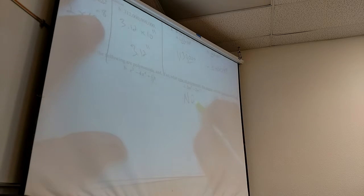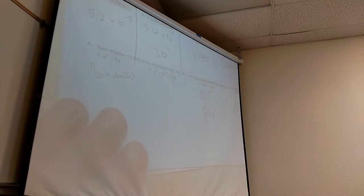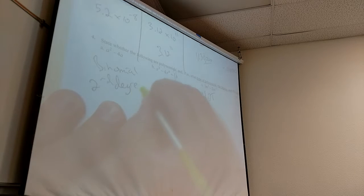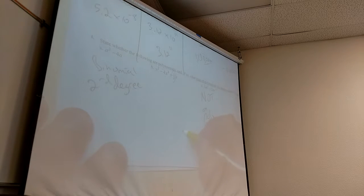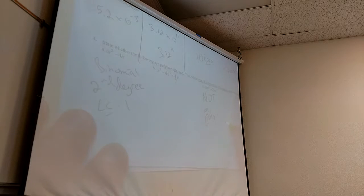All right, so this is not a polynomial. Okay, what about this guy? Well, obviously everybody else is. What type is this one? Binomial. What degree? Second degree, good, because that's still the first, and that's the second, so it's a second degree binomial. And what's the leading coefficient? Careful. What's the number in front of the highest degree term? 1. Yeah, so there's an understood 1 here. So the leading coefficient is 1. It's the coefficient of the highest degree term. We call that the leading coefficient.